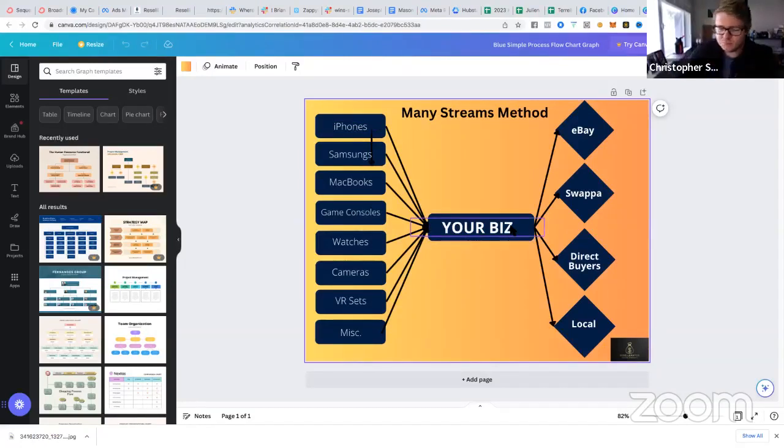And what this is called is vertical integration, okay? So you're vertically integrating things into one business, right? Instead of horizontally integrating, which is starting multiple different businesses, which requires more effort on your part, okay?